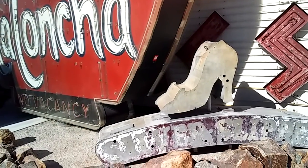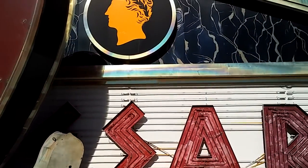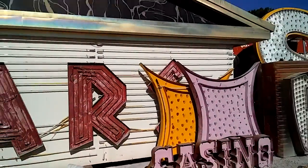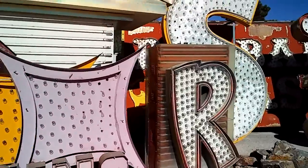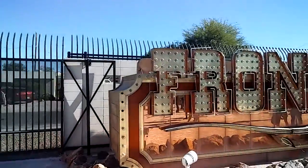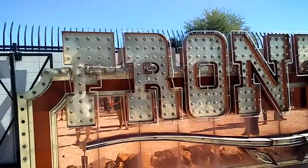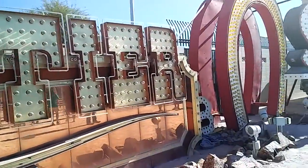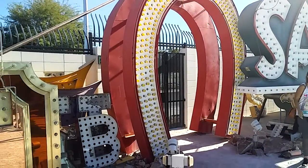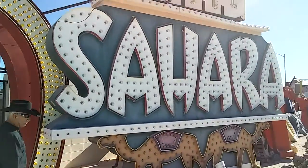The Silver Slipper is one of our classics. This is one of its earliest signs. And this is an old one from Caesar's. The Frontier, no longer with us. A long replaced sign from Binion's Horseshoe, which is still in action. Very old one from the Sahara.